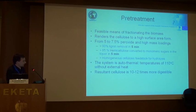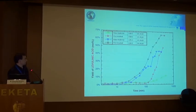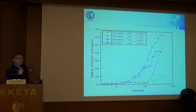This system was autothermal, it didn't require a huge energy input, and the resultant cellulose we found was 10 to 12 times more digestible. These are just some exemplary results. The comparison of the green is the raw material, the chipped raw material, with the red, which is the pre-treated miscanthus. As you can see, the yields of levulinic acid that are achievable are much, much greater. Same way, if we increase the acid, we have a comparison of the blue and the black.